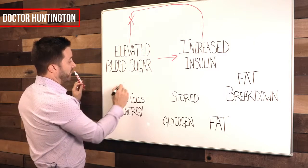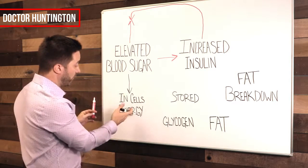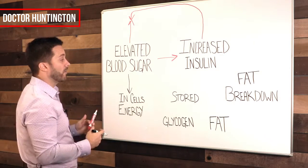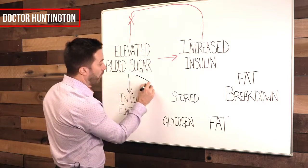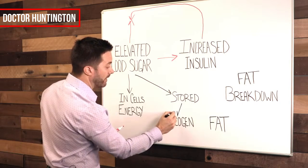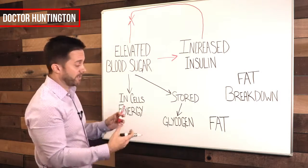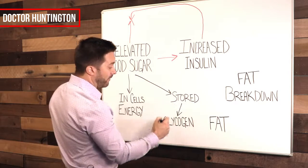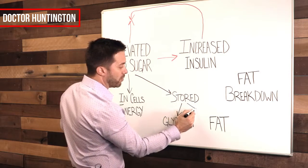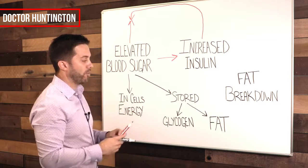Well, some of that sugar is going into cells for immediate energy. If your cells need energy, that sugar is going to be used for energy. It's pushed into the cells. What happens to the rest of the sugar, above and beyond what you need for your immediate energy needs? Well, that's getting stored in one of two ways. It's either getting stored as something called glycogen, which is basically glucose, which is the blood sugar, just kind of clumped together as glycogen. That's a simple way to think of it. And then that is for sort of medium-term use. So short-term storage, you could think of it that way. And then there's the long-term storage, which is what most of us are trying to avoid, which is the sugar actually getting pushed into fat.